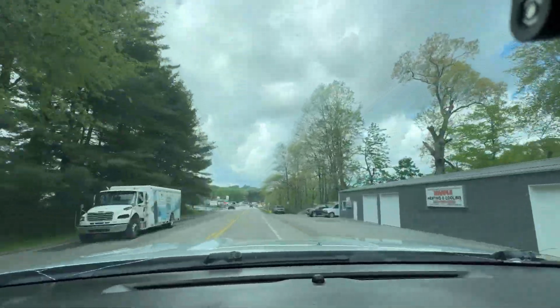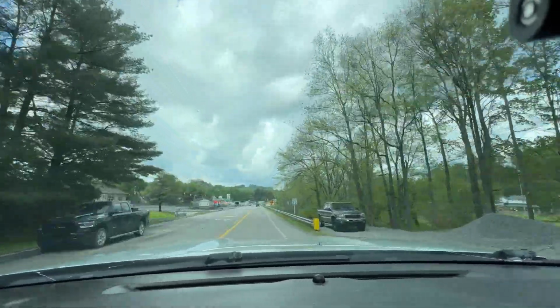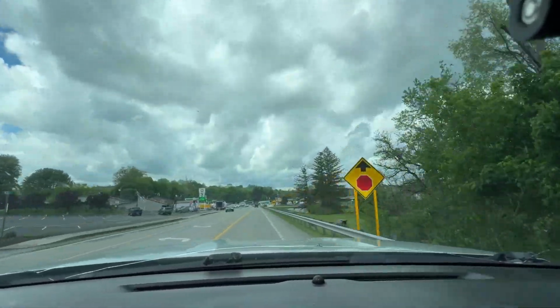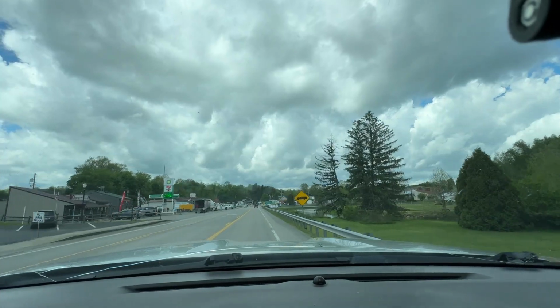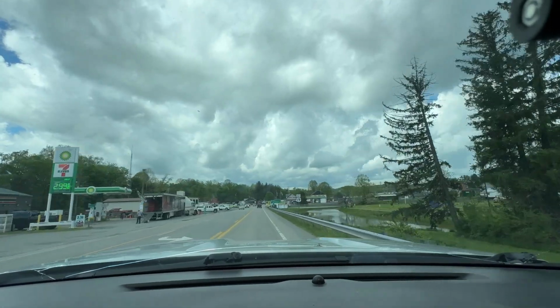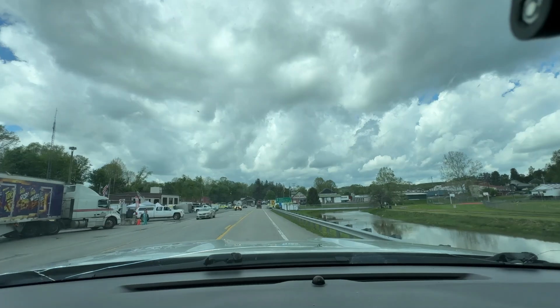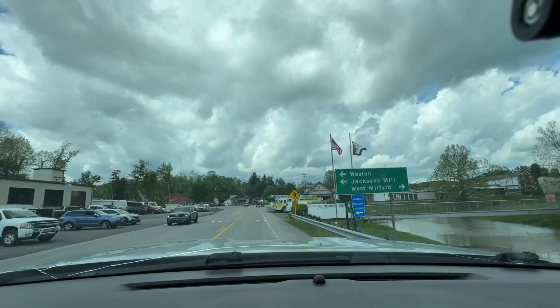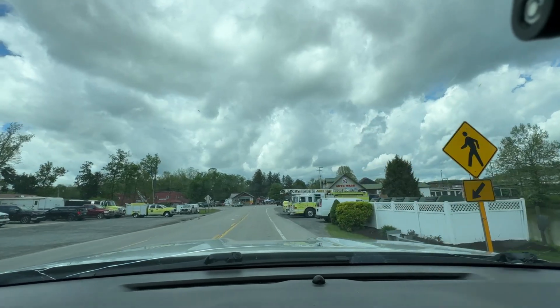Here on the right, Marble Heating and Cooling. They do HVAC systems. On the left, next to the gas station, is Witt's Frozen Custard of Jane Lew. Unfortunately, I have not been able to go there because I usually have my children with me when I'm driving through here, and unfortunately they have a dairy allergy, but I've heard really good things about it. I would love to try it sometime.